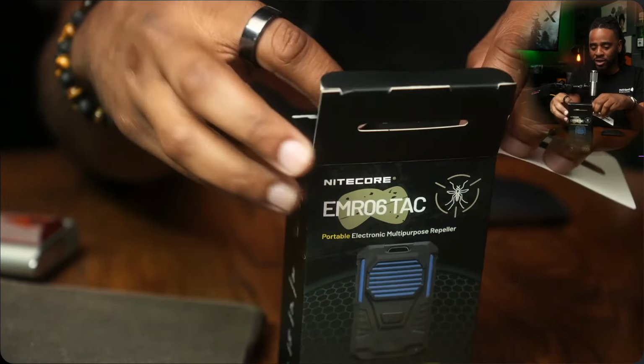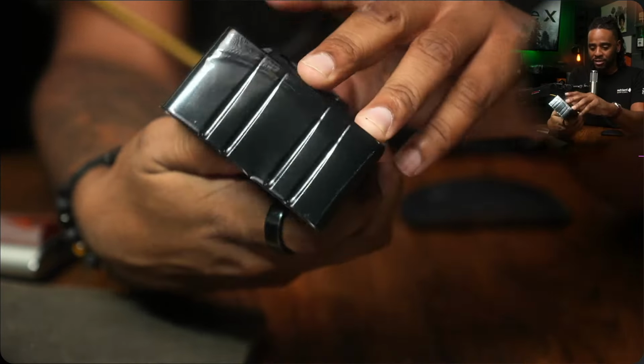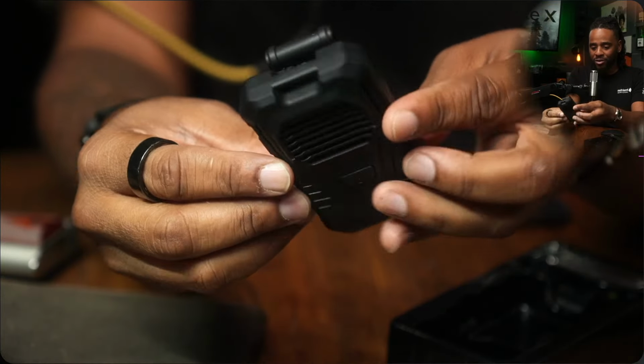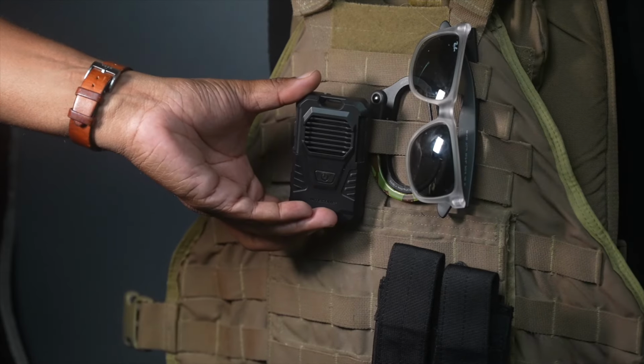I have version 1 of this thing. Version 1 was okay. It worked pretty well. My issue with it was durability. I really had an issue with the possibility of dropping the first version and the thing just falling apart. They came out with version number 2, and I can say that I'm excited to really put this thing through its paces and to see what type of improvements they've made.